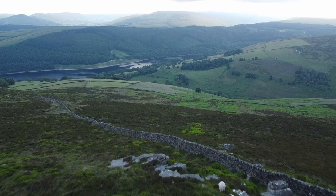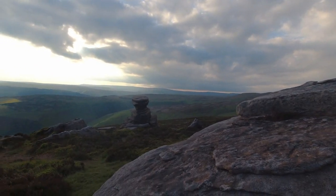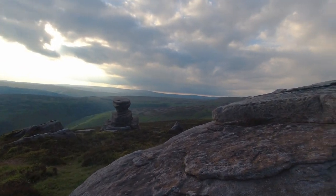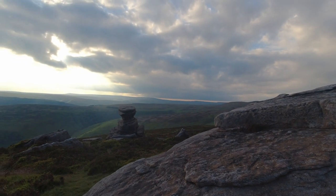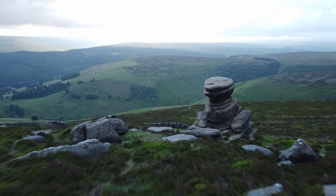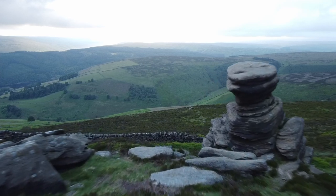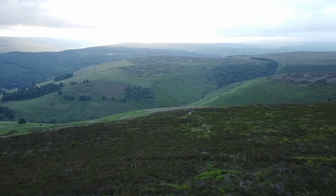Sunsets the other side of the stone stack here. I'll just show you that. So the sun sets over there somewhere, and at the moment it actually looks really nice. Maybe I should be getting my camera out, but that looks really nice. So we've got plenty of time to try and get things set up and try and get a composition. This is what the lads are doing.